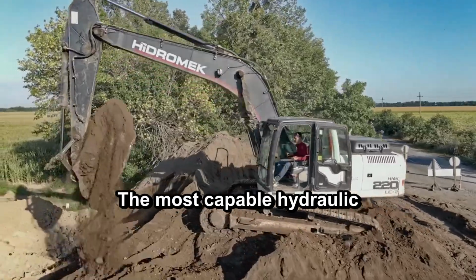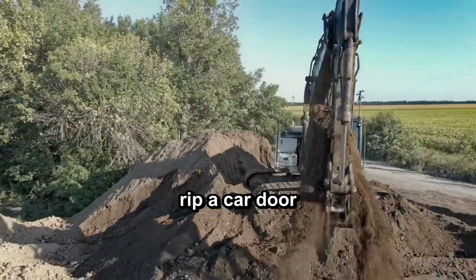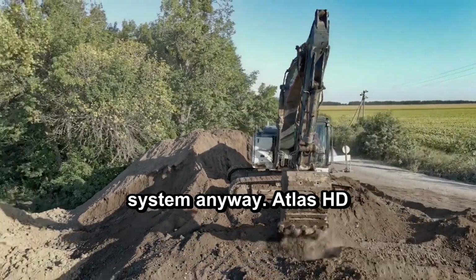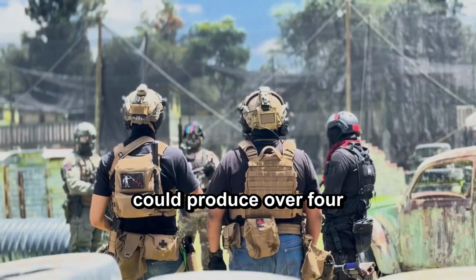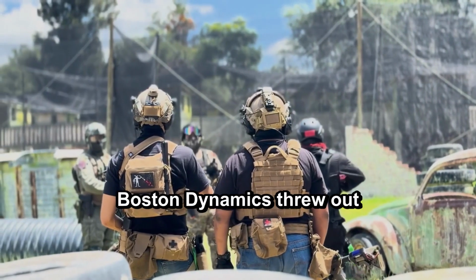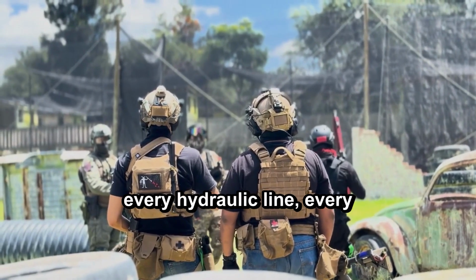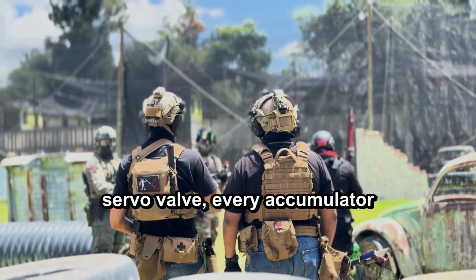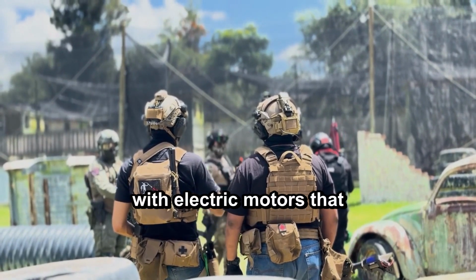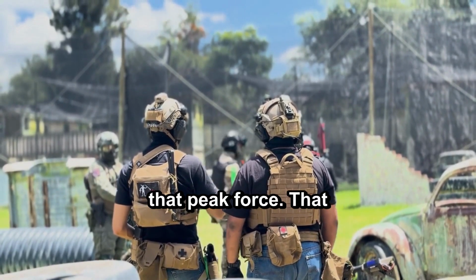The most capable hydraulic robot ever built could rip a car door off its hinges. Boston Dynamics scrapped the whole system anyway. Atlas HD could produce over 400 pounds of force from a single joint. Boston Dynamics threw out every hydraulic line, every servo valve, every accumulator, and replaced it with electric motors that produce a fraction of that peak force.